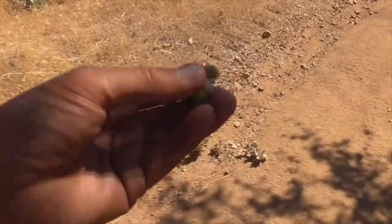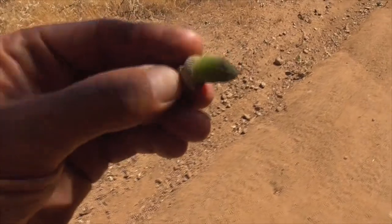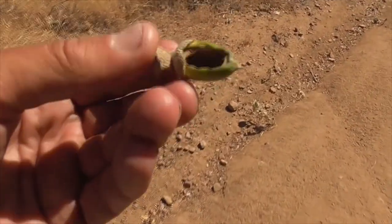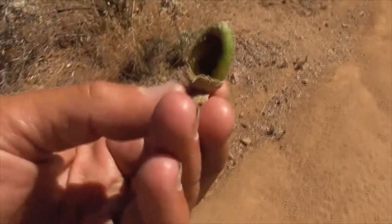Hey, so here, it's an acorn. His little cup he sits in. Little green acorn. Looks like somebody opened him up, ate all the yummy mushy stuff.